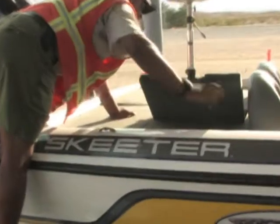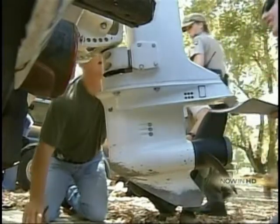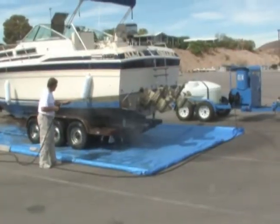So the inspector will just feel over the hull of the boat. Again, they'll drop your motor to make sure it's drained and make sure any of your live wells or compartments don't have water, and then you're free to launch. If your boat is found to have zebra or quagga mussels or large amounts of standing water in its compartments, it may be quarantined and have to be decontaminated with hot water.